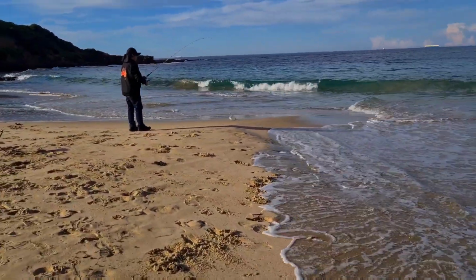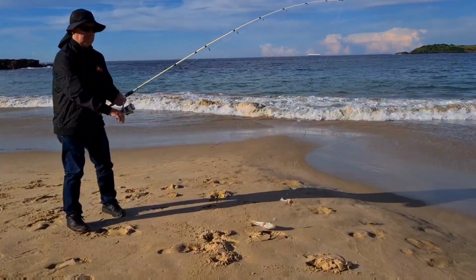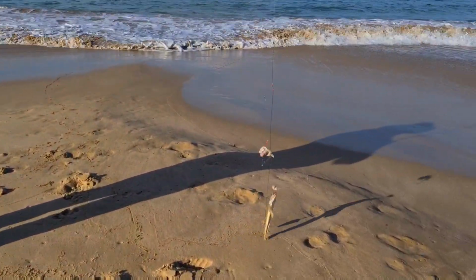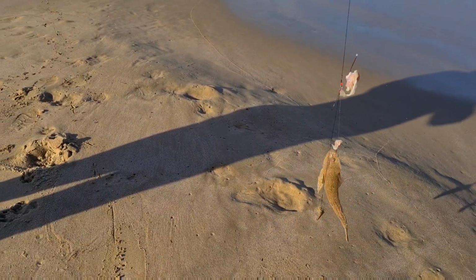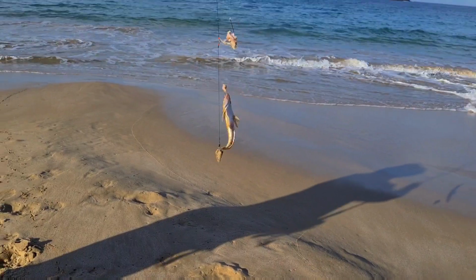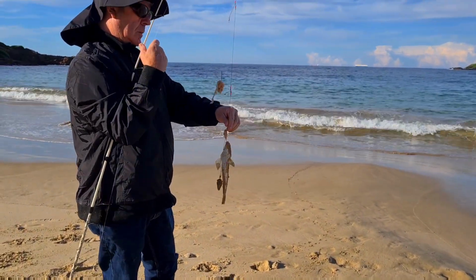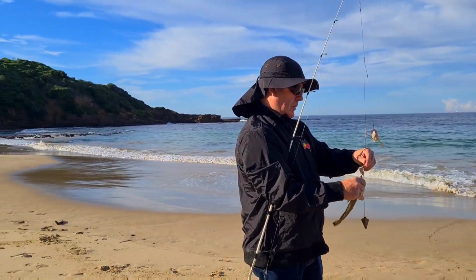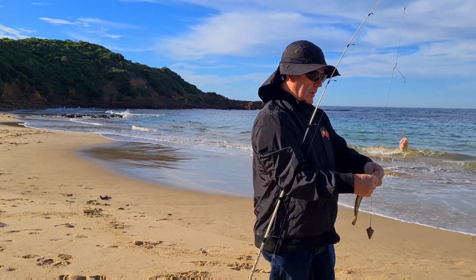My husband caught a little fish. Oh, little flathead. Look at that. Very cute. Well, at least there's a fish here. But we can't eat that. So the babies. Yeah, poor babies. Look at this beautiful place here. Getting bigger. Yeah.